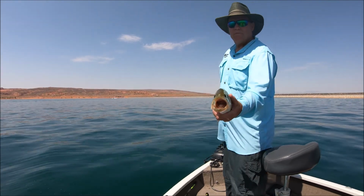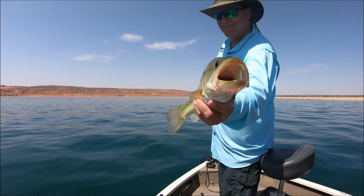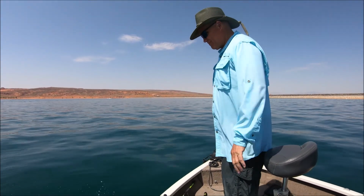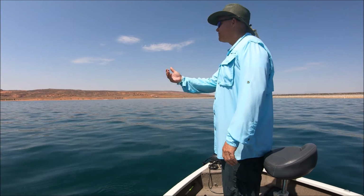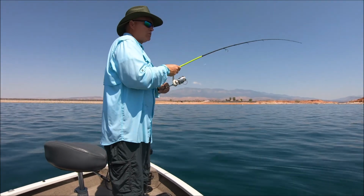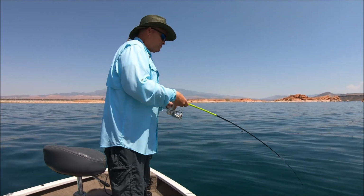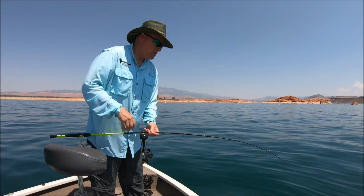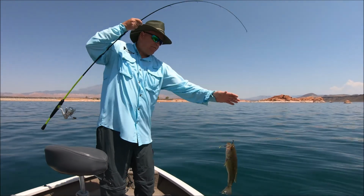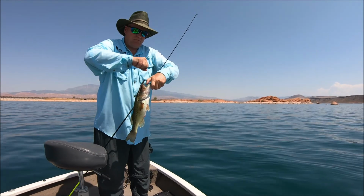That's what I'm switching to. A Ned rig? With a willow? With a willow. Must be a hot little hole. Go on. 24, baby. Look at this. They're all good fish. We're staying away from the dinks though, you know.